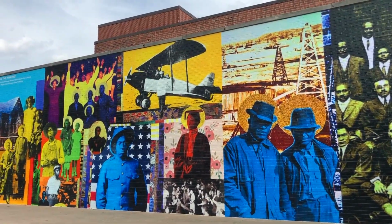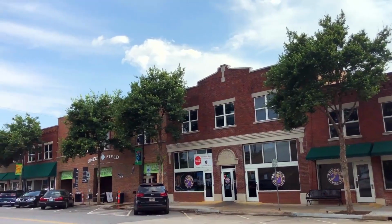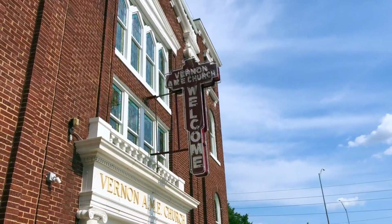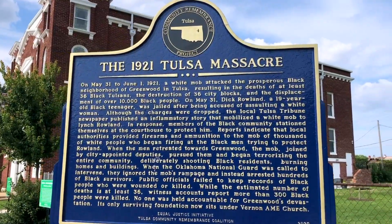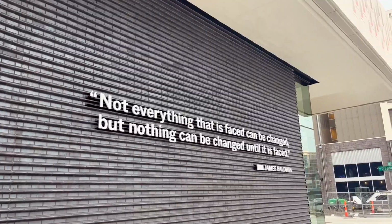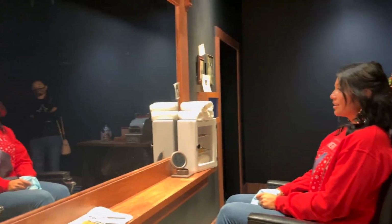You cannot visit Tulsa without visiting the Greenwood District. In the early 1900s, this was dubbed the Black Wall Street and was one of the most prosperous Black communities in the U.S., if not the world. It was tragically burned down in the Tulsa Race Massacre in the 20s. I highly recommend walking through Reconciliation Park, and there's also a new museum in the area that is worth visiting to learn more.